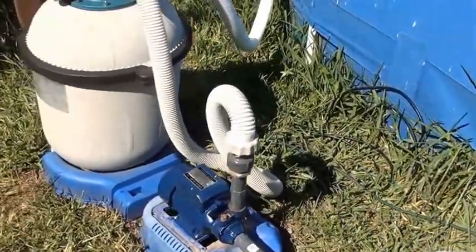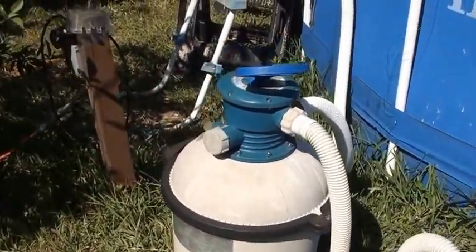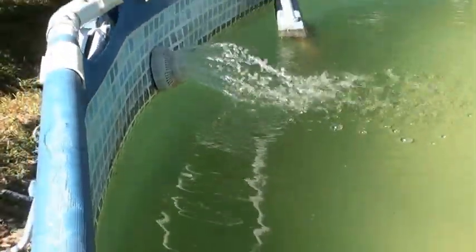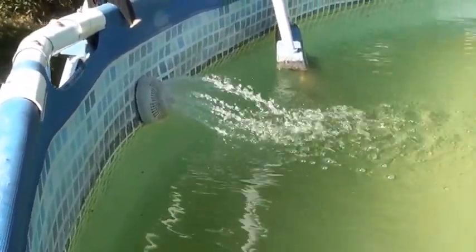Over a little further you can see, oh, you might be able to see it, a tray of, anyways, here we have a half horsepower pump running into a sand filter and into the pool. At this time I'll try to keep the water level down below the output. It just adds a little extra aeration.